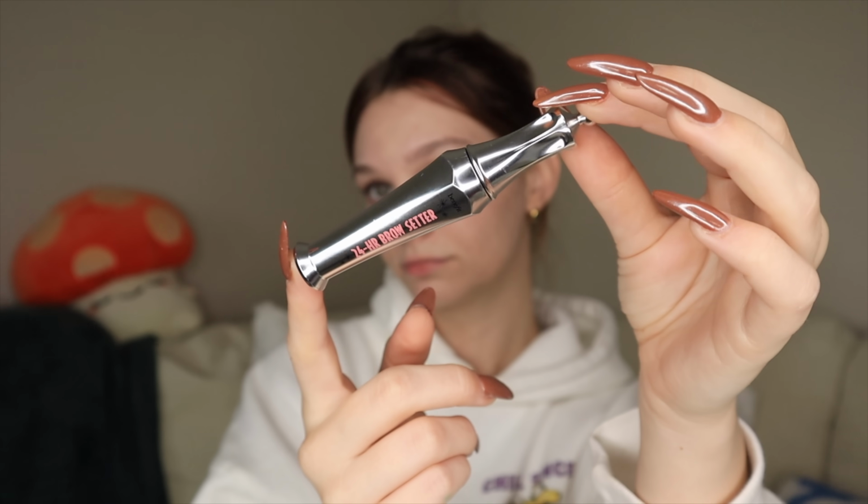One thing that I, no matter what, have to have on if I leave the house is clear brow gel. This is the Benefit 24-hour brow setter, and they really don't lie because this stuff will set your brows, but it doesn't slick them down. I'm not too big of a fan of the soap brows where they're stuck to your face completely, but I do want my brows to stay. And this is the best one.